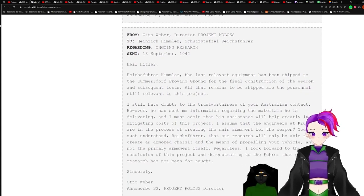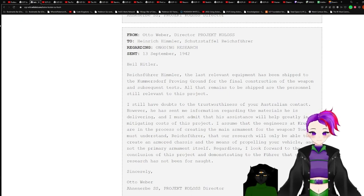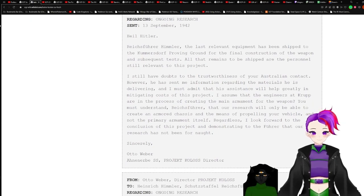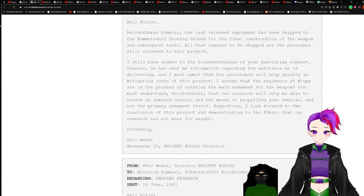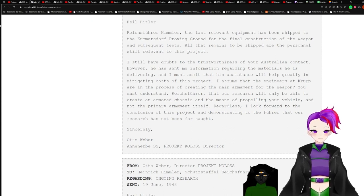Oh my gosh. Blank, blank, talking to the guy that worked for the Mustache Man that was very evil. The last relevant equipment has been shipped to Kummersdorf's proving ground. Okay, proving ground, whatever. For the final construction of the weapon and subsequent tests. All that remains to be shipped are the personnel still relevant to this project. I still have doubts to the trustworthiness of your Australian contact. However, he has sent me information regarding the materials he is delivering. I must admit, his assistance will help greatly in mitigating costs of this project. I assume the engineers at KUP are in the process of creating the main armament for the weapon. You must understand, right?